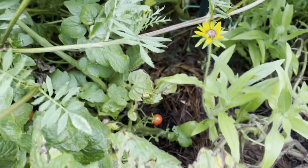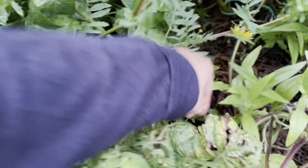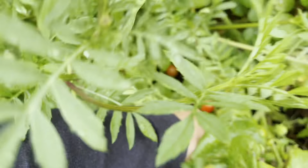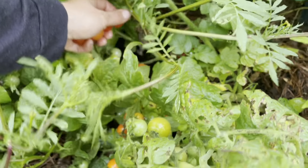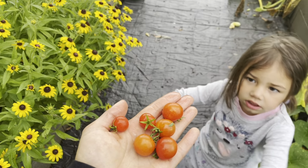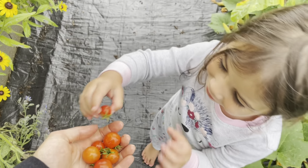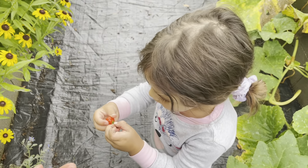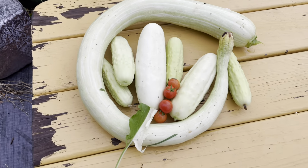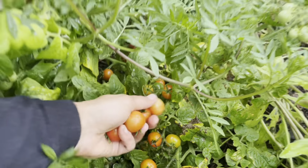You can see we've got tomatoes all in here. I see some tomatoes, baby. Are they fresh? They are fresh. Can we eat them? You can have one. Would you like one? Yeah. Sure. Mama's kind of cracking this thing a little bit. I want some more tomatoes.